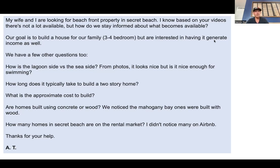Your goal is to build a house for your family, 3 to 4 bedroom, but you're interested in having it generate income as well. Fantastic. So what I would recommend then is that you go with a home that you would want to enjoy as a family, but also give some consideration to what the rental market would like to see as part of the home as well. There's videos that I put out before about what you should consider incorporating into your rental unit. I have a whole list of things that you should consider with your builder. If you're building a property specifically for the rental market, I'll leave that for another topic, but definitely get with me on that because there's certain things you're going to want to incorporate that make it more valuable to a renter that you might not have thought about before.